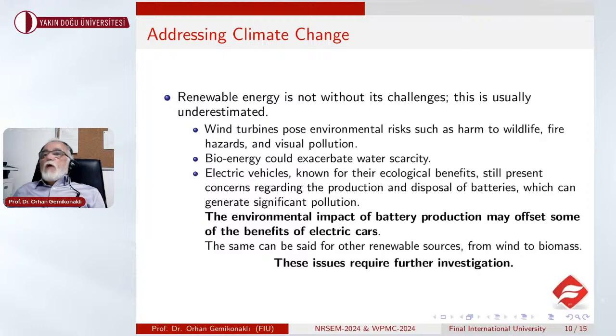So, why do I say so? Of course, I'm not against renewable energy, we use them, we should use it even more. But it's not without its challenges. And this is what people usually underestimate. That's what I would like to highlight today. We know the hazards of wind turbines. They pose environmental risks, harm to wildlife, fire hazards, visual pollution. Yes, some of these problems may be reduced as work continues.